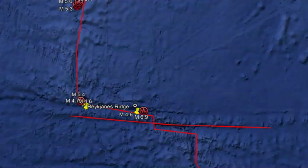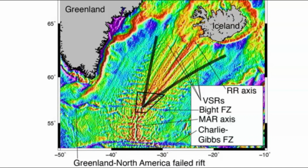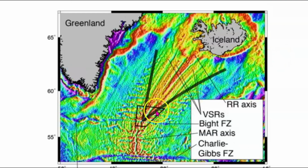I have mentioned several times how, because the upper mantle of the earth is heating up, we got magma rising. Let me show you another image. I'll give a link to this paper or page down below in the more information box that's below the video. Here it says Greenland and North American failed rift. And here is Iceland. Let me bring it up a little bit. They call it a failed rift, but it's still working to separate the North American plate and the Eurasian plate. Just because it hasn't completely separated doesn't mean it's failed.